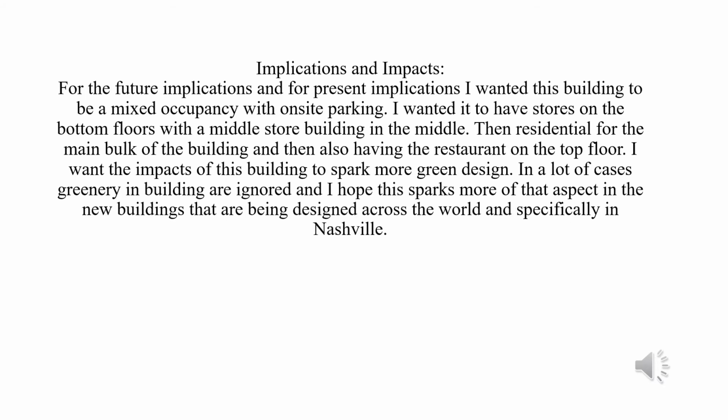So with this building, I really wanted to have mixed occupancies, like I mentioned previously, where we had the stores on the bottom, residences in the middle, and then on the top, a restaurant. And I feel like for the implications of the present, that's what it's going to be. Now in the future, I feel like it's going to have the same implications. It's still going to be a residence high-rise, it's still going to have stores at the bottom, and it's still going to have a restaurant on the top.